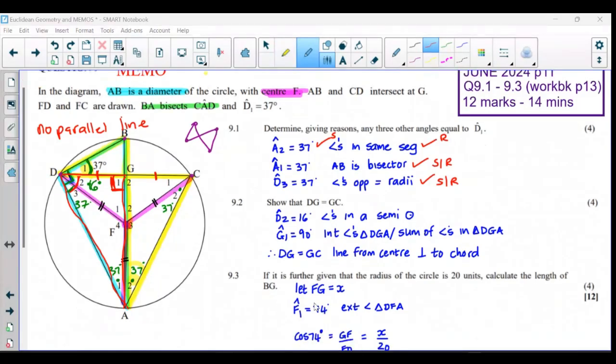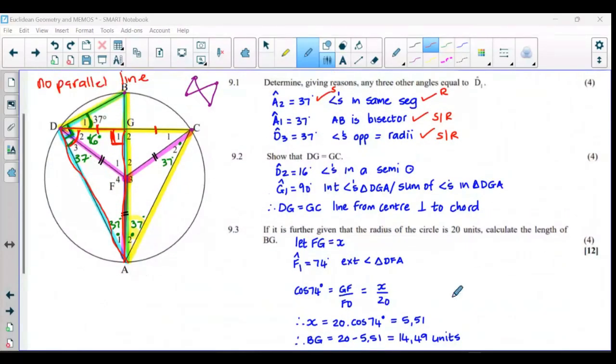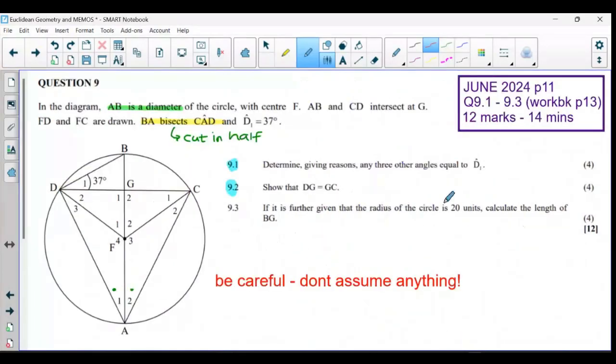Okay. Right, now the last question, I'm going to do this one with you. The last question was really, really tough. Sorry, my phone. Okay, so it was really, really tough. Let's read through it quickly. It says, if it is further given that the radius of the circle is 20 units. So the radius is 20. There's my radii. I've got a few of them. 20 units. Calculate the length of BG.